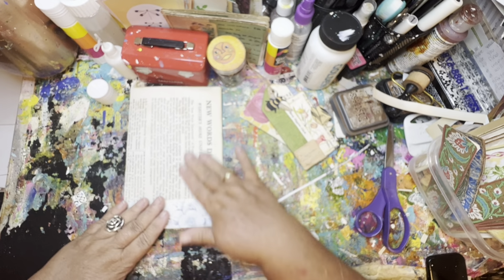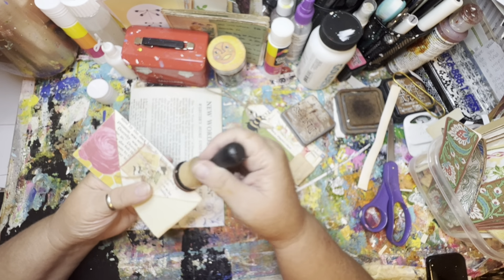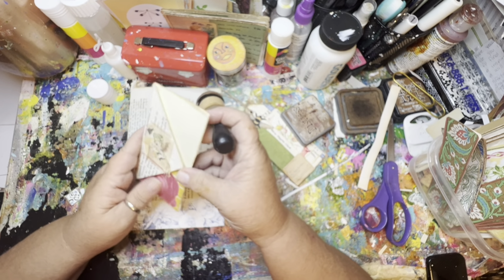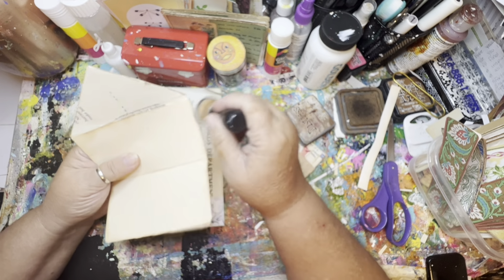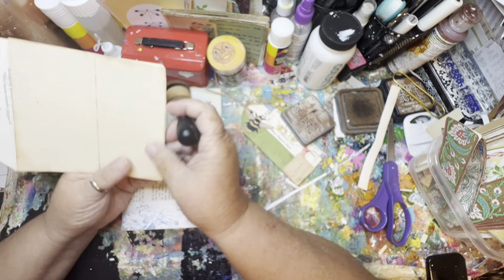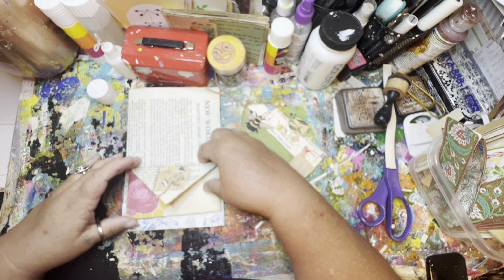Okay, that's nice. And give a little bit of distress to the edges. You can let me know in comments how you feel about distressing. I try not to, sometimes I get a little carried away and get annoyed with myself, but I don't get as carried away as most folks. All right, so let's just glue it completely down, right?